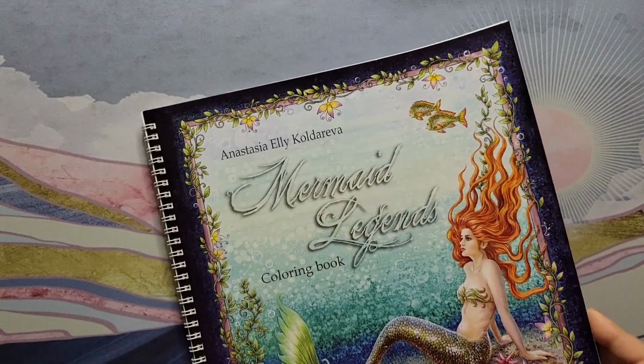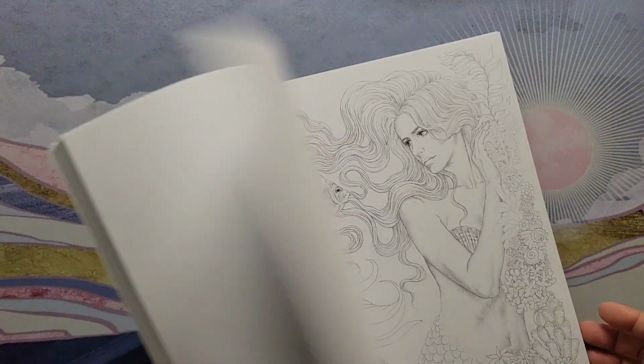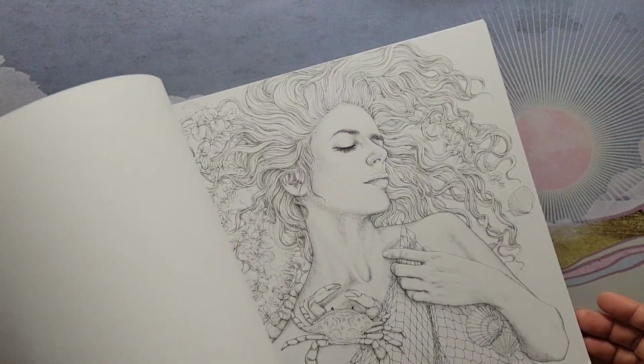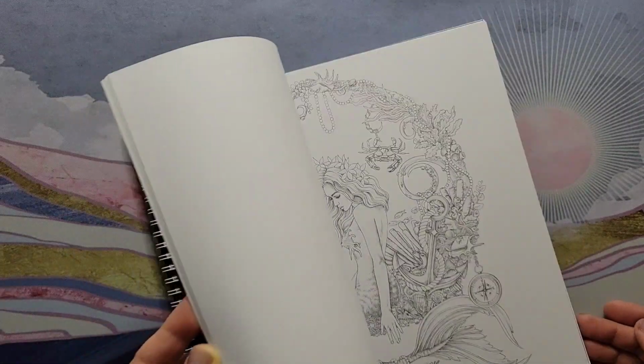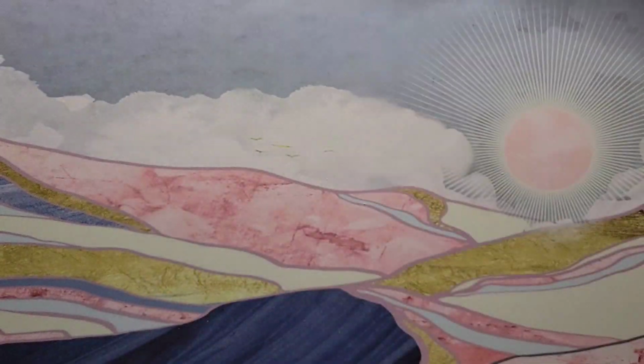And then this one, still from Anastasia Koldareva, Mermaid Legends. I keep calling it Mermaids and Legends for some reason. I don't know why, but it's Mermaid Legends. So, beautiful books there.